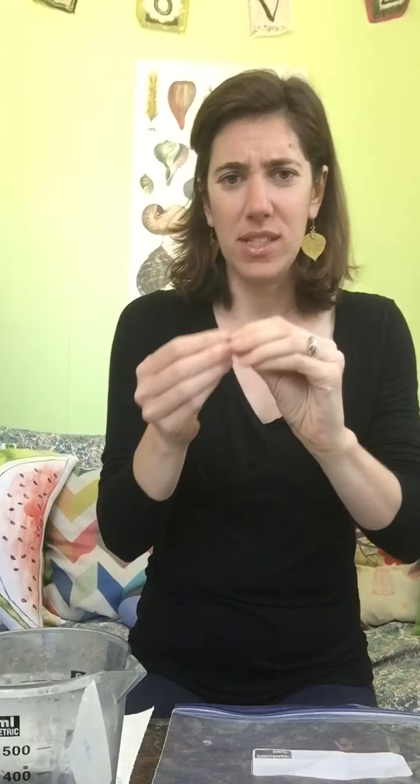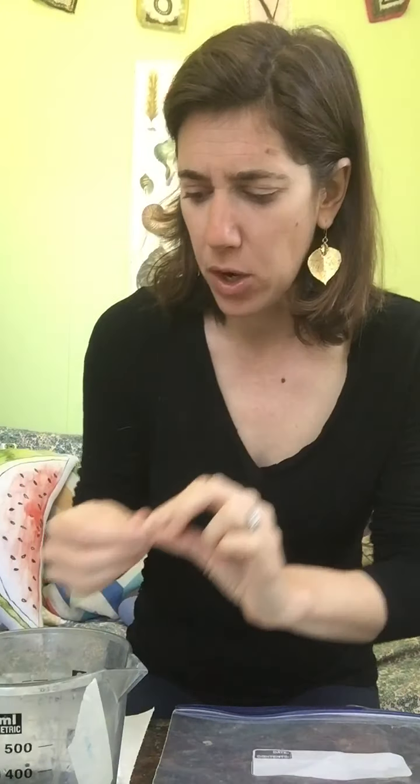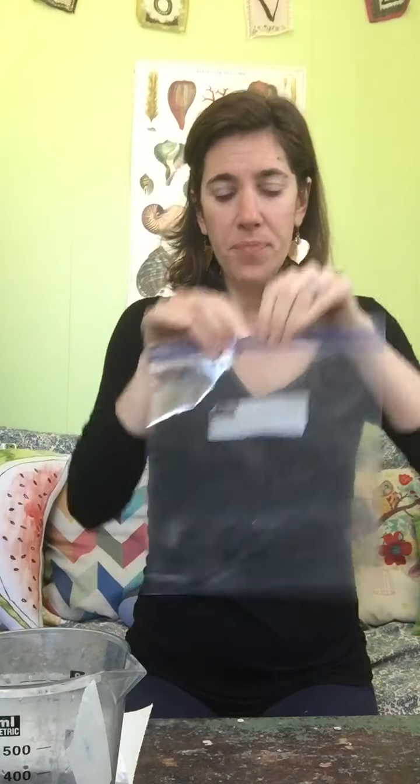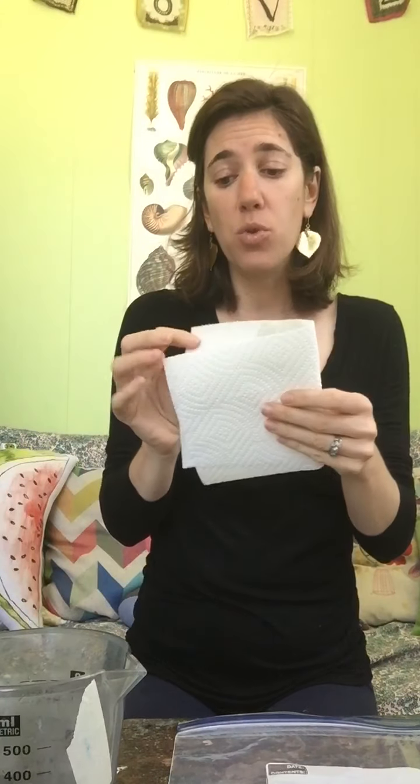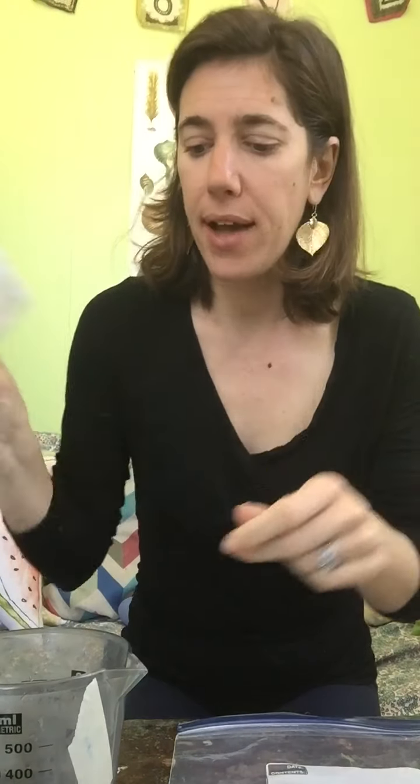So I've got my green bean seed. I kind of have a small one. I like the bigger ones a little better for this project. So you take your plastic bag. Oh, actually, step one, we need to get our paper towel wet. So we're going to get this paper towel nice and wet, and that's going to help germinate the seed since we don't have soil for it in this bag.